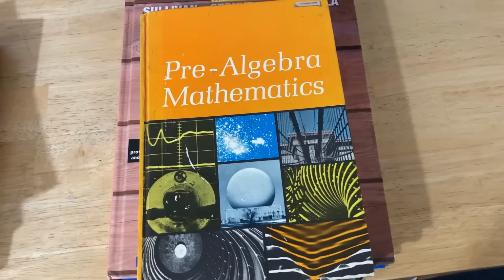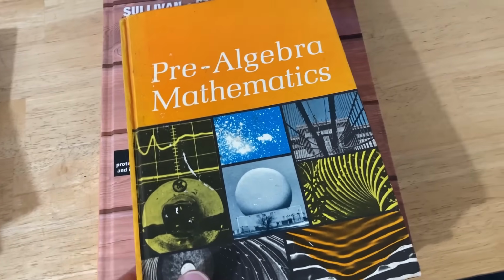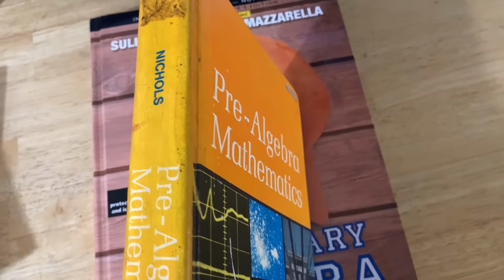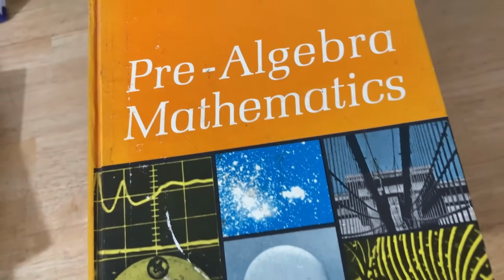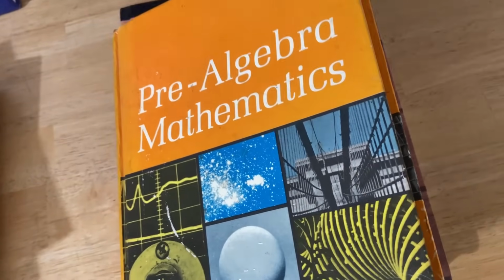One way to get started with mathematics is by starting with algebra. And this is actually the most common way that people start learning math, by learning basic algebra. So this book here is called Pre-Algebra Mathematics, and it's by Nichols. And this is a great book for learning just the very basics of algebra.